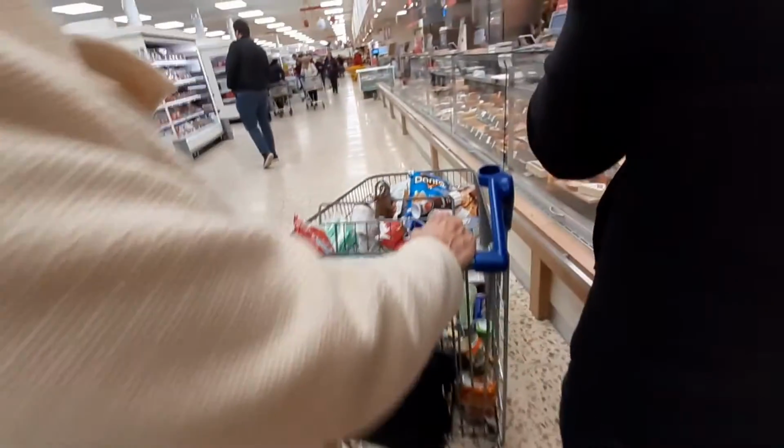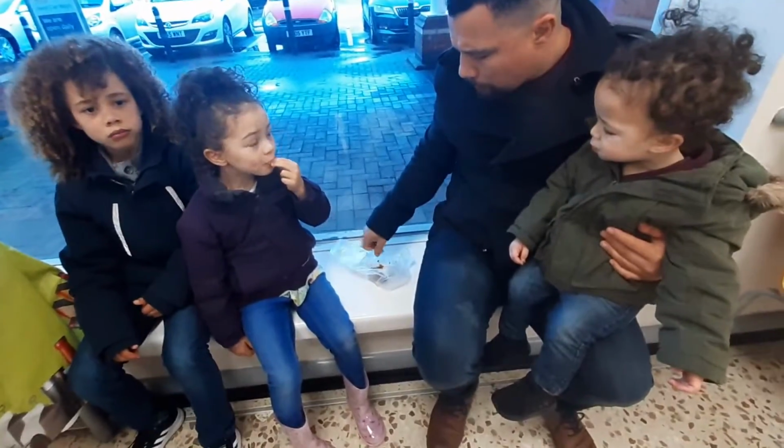tub. He really wanted to get his money's worth, and by the time we'd paid for the shopping, him and the kids had already eaten it.